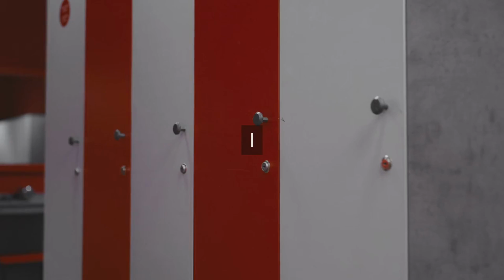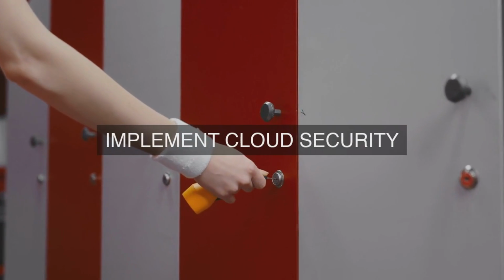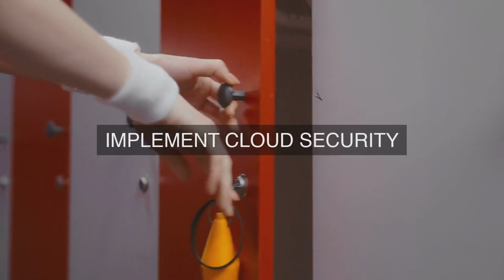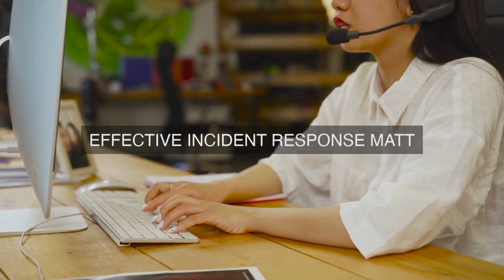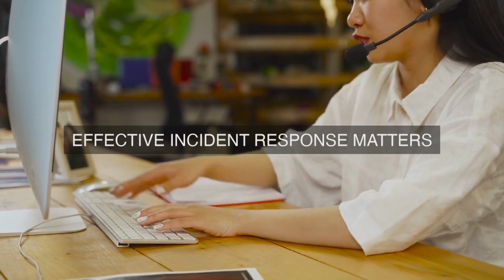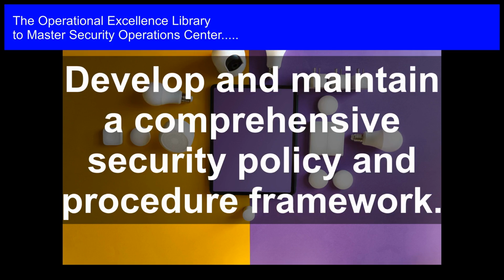In conclusion, ensuring that the SOC's security controls are properly aligned with recognized industry standards and widely adopted best practices is critical for maintaining operational excellence and safeguarding the organization's information assets. This alignment enables the SOC to implement effective security controls, demonstrate compliance with regulatory requirements, respond to incidents, leverage the collective knowledge and expertise of the cybersecurity community, and ensure transparency and accountability.